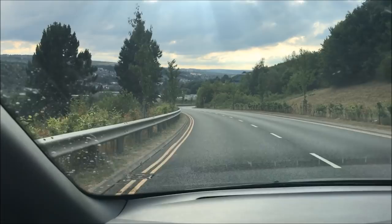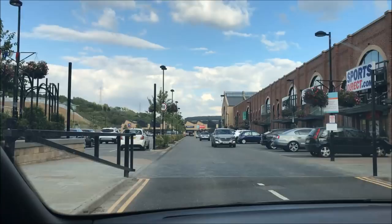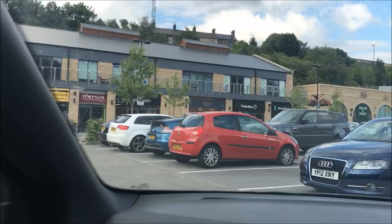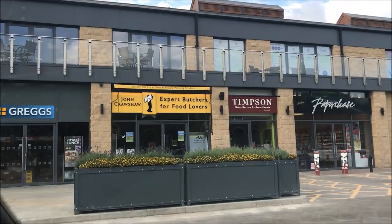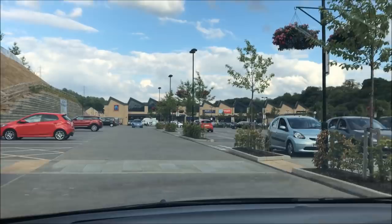It's all the way down then. I can see that hill there, where that takes you to the ground. Aldi there, old Martins. We're just having a bit of a nosy around Stocksbridge, because it's something new. It's nice to give you a tour around. Old Martins, old car factory.